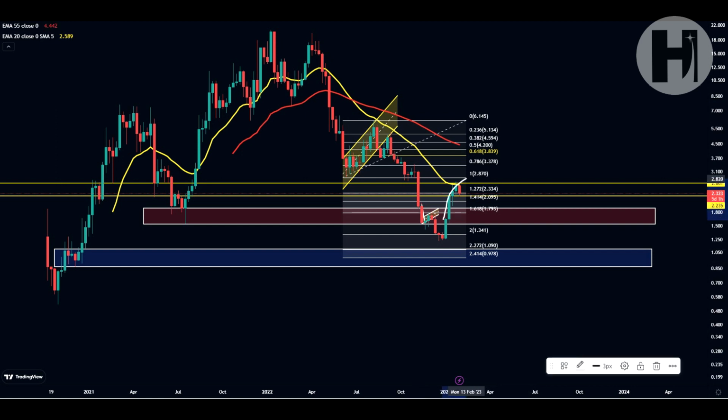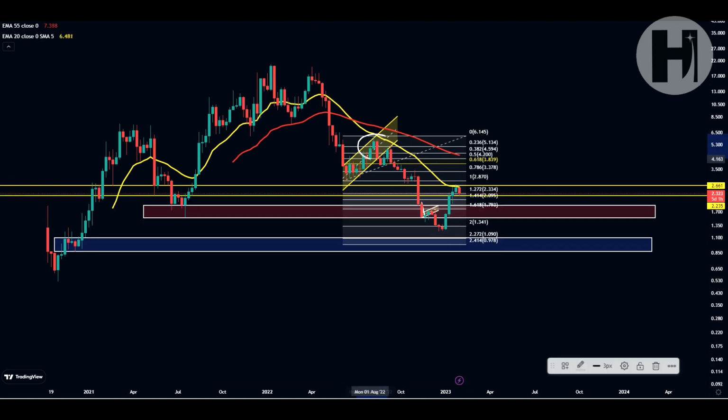So if you print a lower low, that's going to be negative long term because you're simply in the continuation of the downtrend. Realistically, what you should be doing is you need to be breaking this August high because that is really going to start breaking the trend there.